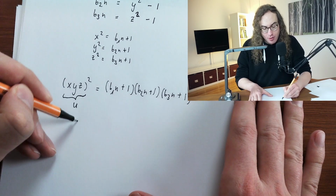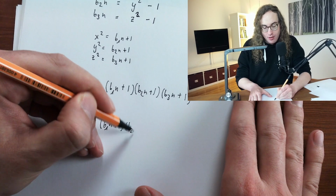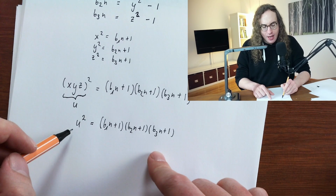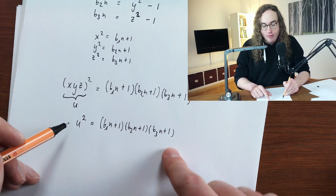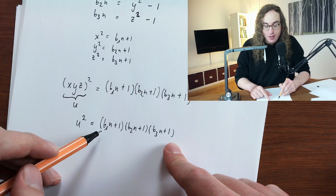Should I spell it out? It's u squared equals (b1 n + 1)(b2 n + 1)(b3 n + 1). At first this is just a cubic curve written in affine coordinates. To really be a smooth cubic, I have to check whether this curve is smooth. But if you have an equation in this form, this is equivalent to checking that the roots of the polynomial on the right-hand side are distinct.